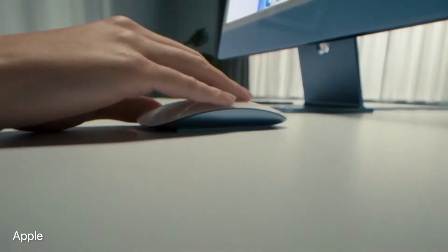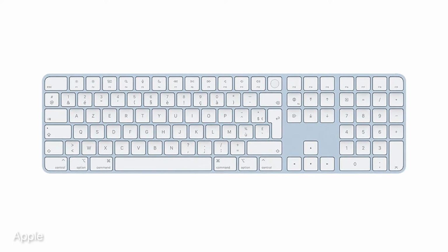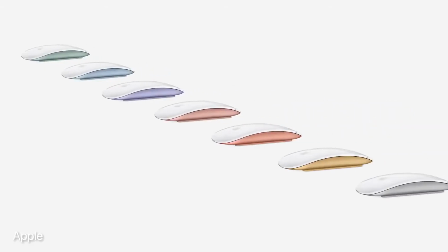The Magic Keyboard with Touch ID does not come with the iMac-based configuration. If you like Apple's larger wireless keyboard, you can upgrade to that before ordering. iMacs come in 7 different colors, and of course, they have color-matching accessories.